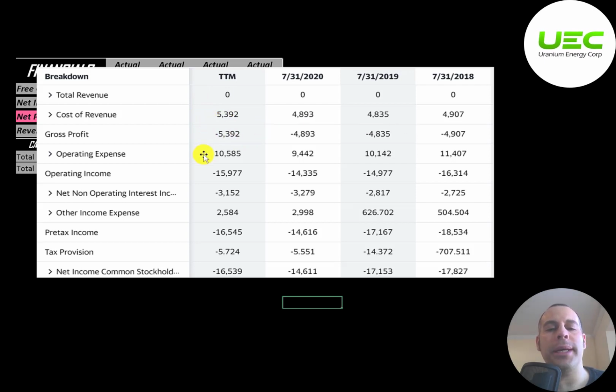Below that is operating expenses. Examples are insurance and depreciation. Below that is operating income, which is negative every year. Then below that is the interest they pay on their debt. Below that is other income and expenses. This is usually impairments or other non-operational gains and losses. Then the bottom line of the income statement is their net income. And they have negative net income every year since they have no revenue coming in.